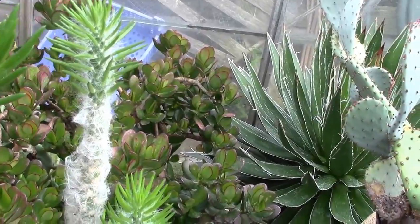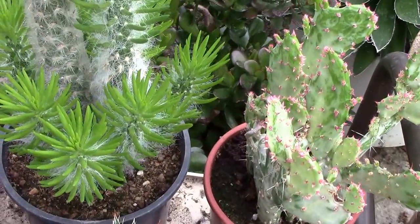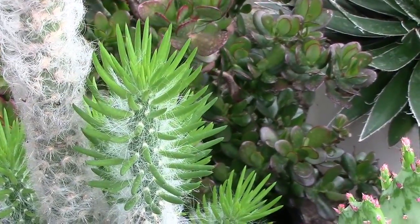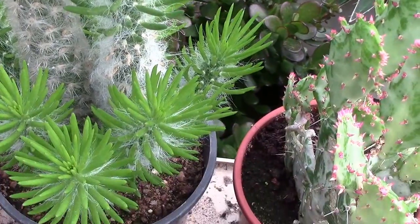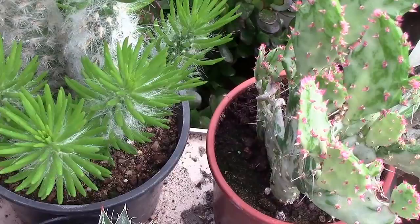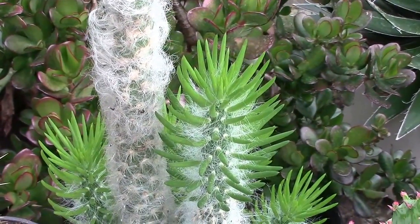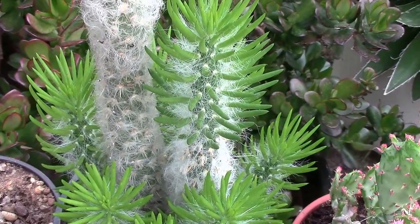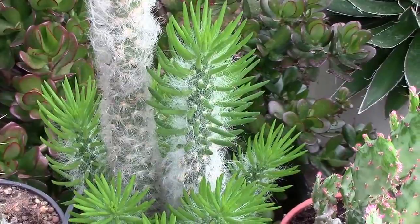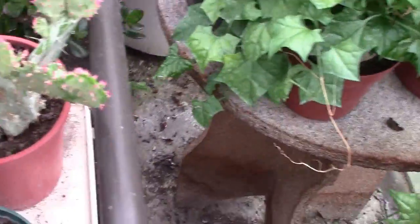Vestita means clothes, wearing clothes. It refers to the wool, and this too has quite a display of leaves, but they're rudimentary. They will drop off, they will dry and drop off, but it's got a nice coat. As I say, it's either vestita or floccosa. I think it's vestita. Vestita comes from the Greek or Latin, means dress or clothes.